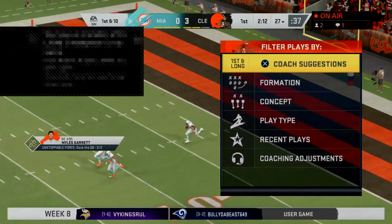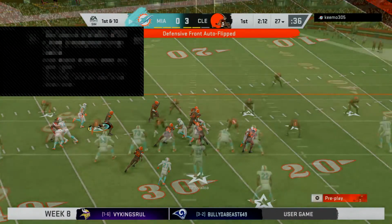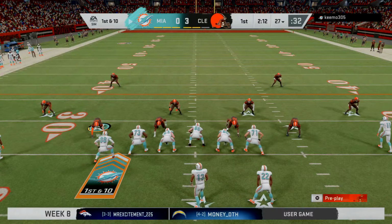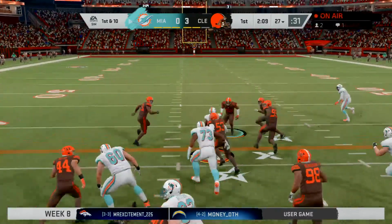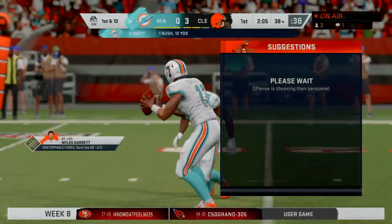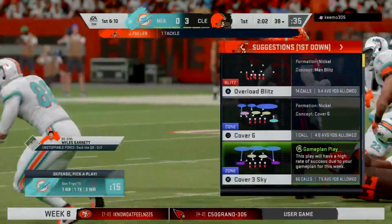And he'll wind up out to the 27. They'll run on first down. Swift, and he's taken down but able to slip across the 35. Give him 12 yards there, and the Dolphins have a first down.